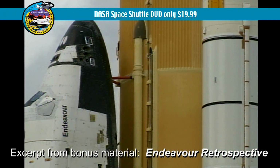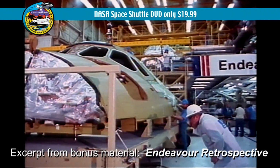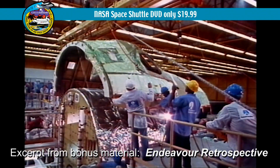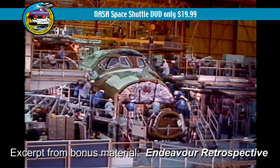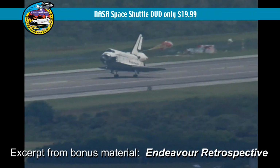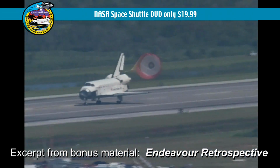Endeavour was outfitted with many safety improvements, including a drag chute to be deployed post-landing, and nose-wheel steering to improve wear on the tires during rollout on the runway. Additionally, Endeavour's plumbing was designed for a state-of-the-art addition allowing for longer stays in space. Endeavour was delivered to NASA's Kennedy Space Center from its Palmdale, California construction site in May 1991.